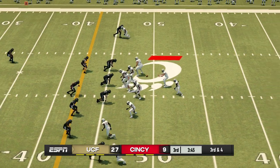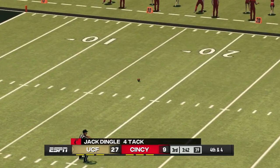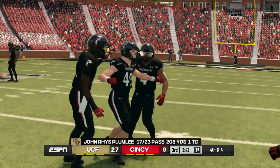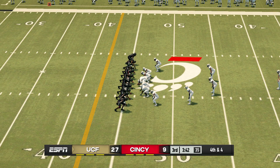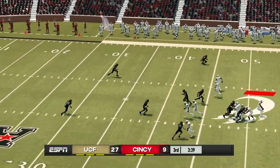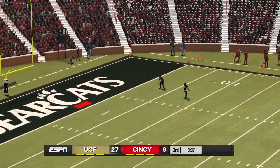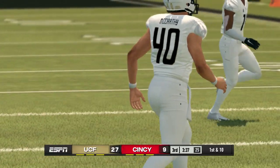Here we go. Strike to his receiver, no good. This is a well-designed play by the offensive coordinator. Everything really seemed to be working just fine, except for the quarterback. He's got to throw a better football. McCarthy is the punter. He really got a hold of that one. This one will go into the end zone, and they'll bring it out to the 20.